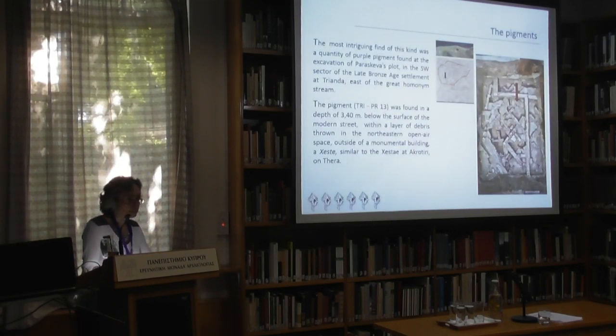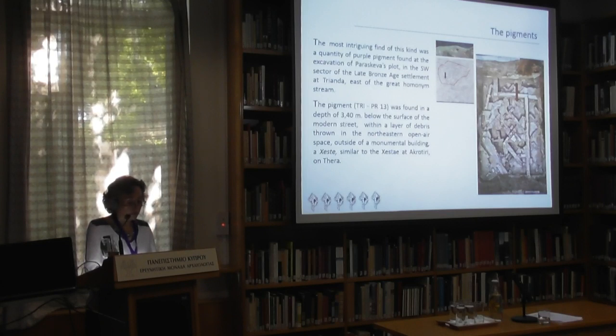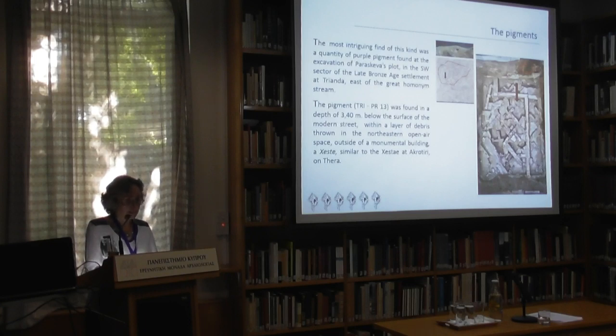Several red, pink, brown, and yellow natural mineral pigment lumps have been found among pottery and other finds during the excavations at Triada, the majority of which were used for the wall or floor paintings. However, the most intriguing find of this kind was a quantity of purple pigment found at the excavation of Paraskeva's plot in the southwest sector of the Late Bronze Age settlement, east of the Great Triada stream.